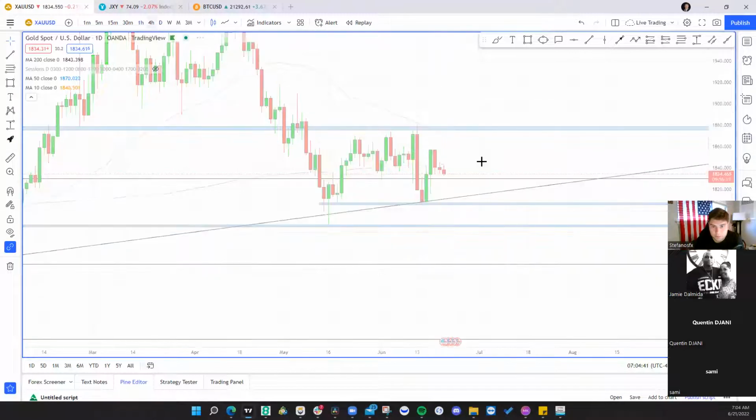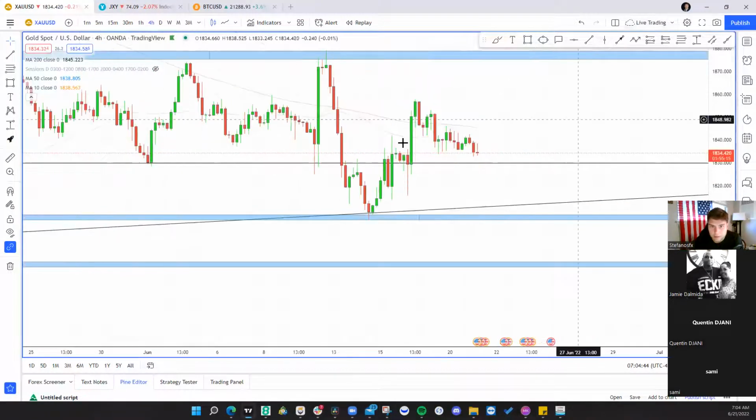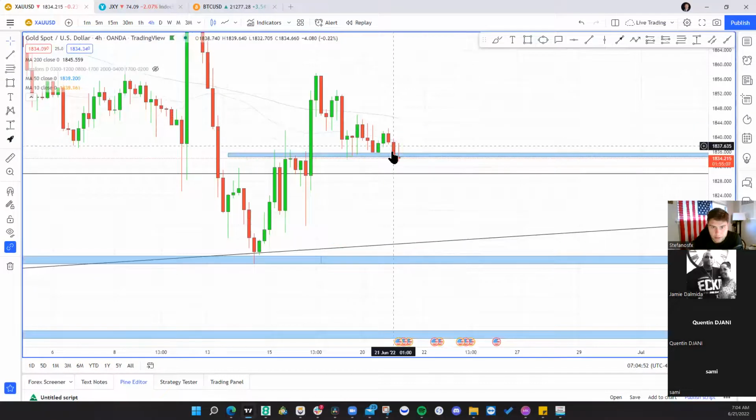4 hour. Again, not much different over here. What you did get, though, was a strong close below that level right here. Not that strong of a close, but it is a strong close, just not below the previous area.